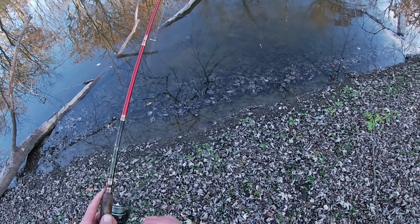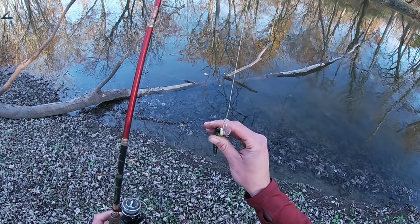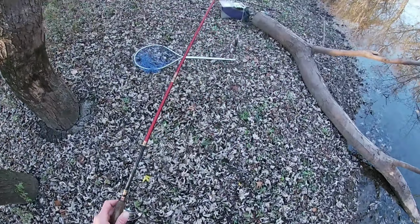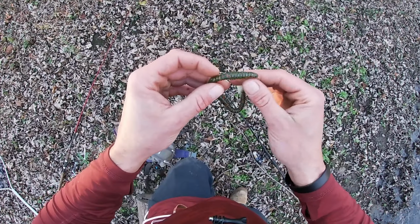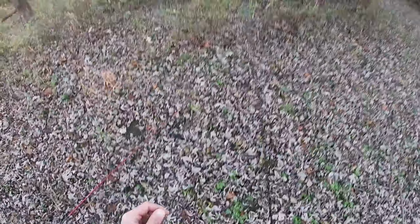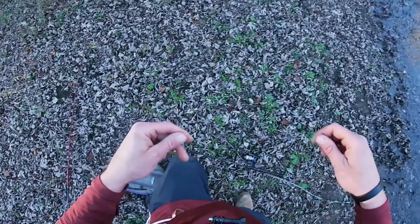This lure isn't swimming right for some reason. Dude, that was crazy. Alright. I got another one with a white tip, but it's green. But I don't think it matters. I think it's all about that white tip.